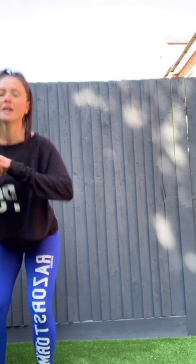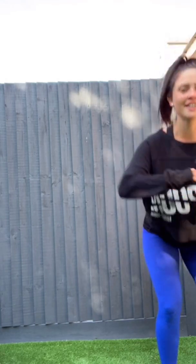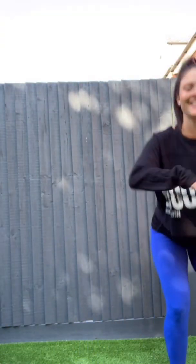Starting to get the legs a little bit warmer. It's up to you how low you want to go, but remember this is your warm-up. Just take it a little bit easier for now. Good, we're going to go for one more each way. Last one.